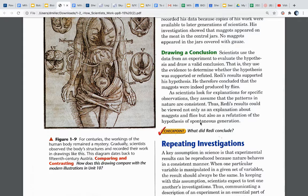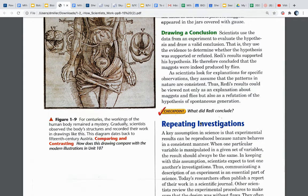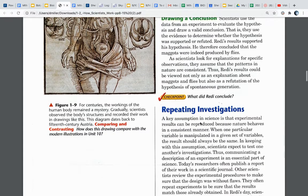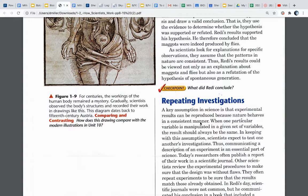Drawing a conclusion. Scientists use the data from an experiment to evaluate the hypothesis and draw a valid conclusion. That is, they use the evidence to determine whether the hypothesis was supported or refuted. Redi's results supported his hypothesis. He therefore concluded that the maggots were indeed produced by flies, not spontaneous generation.